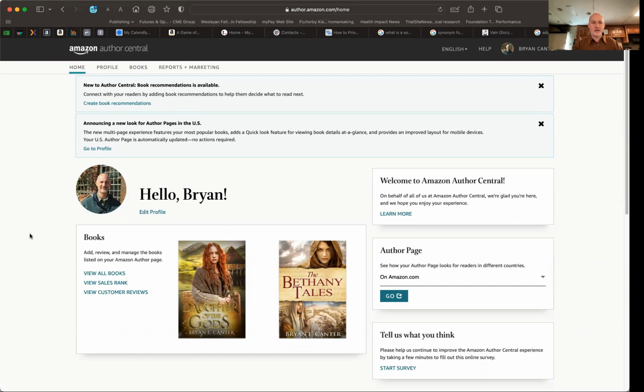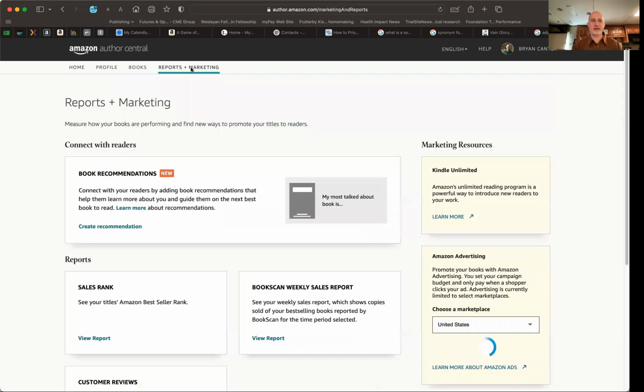And as you notice here, this is what it looks like when you log into your dashboard from your perspective as the owner of the account. Readers will see it slightly different, or people that are browsing on Amazon would see that slightly differently. But you'll see up at the top, you've got these tabs: home, profile, books, reports, and marketing. We're going to go to that reports and marketing tab, and you'll see that there's something that's marked with a new label here. It's brand new.